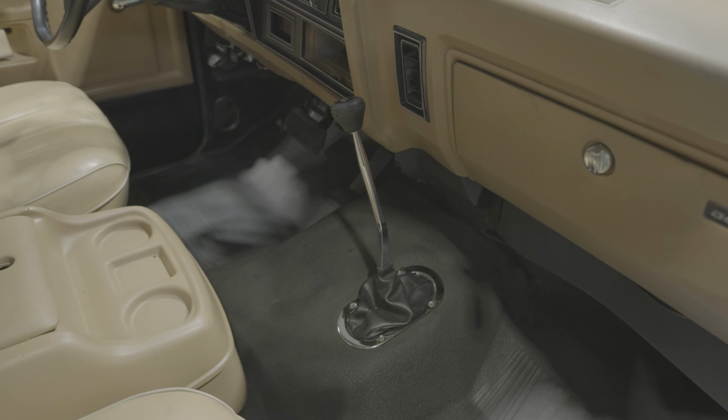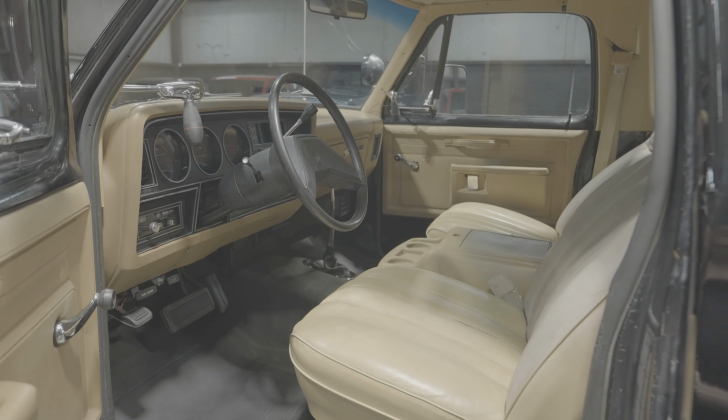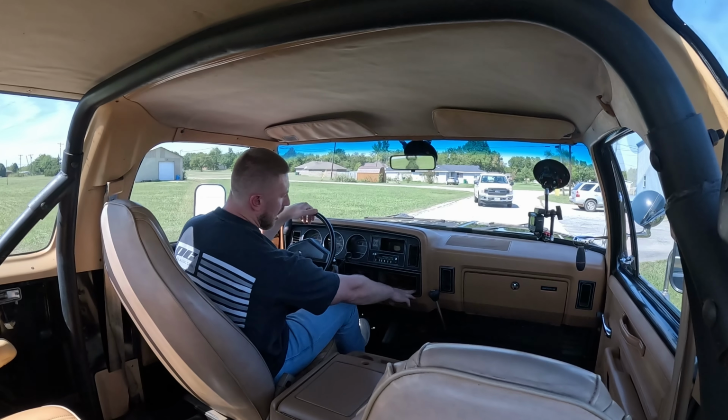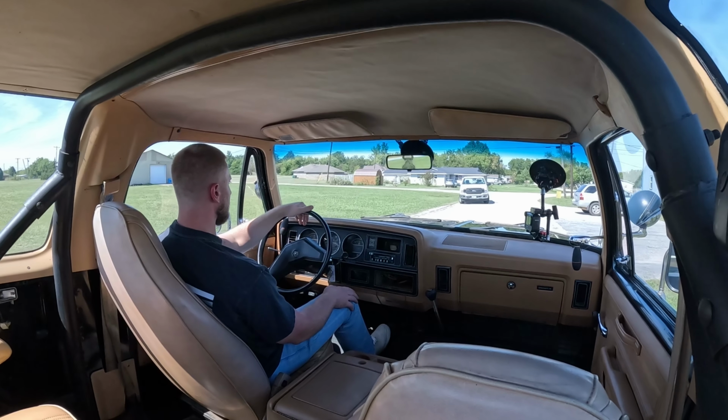Your 4x4 selector down on the floor looks good. Gauges are all easy to read. It does not have a radio. You can add the radio that you want, so that'd be something for the next owner to make their own personal choice on which stereo they want. So there is no stereo in the truck.